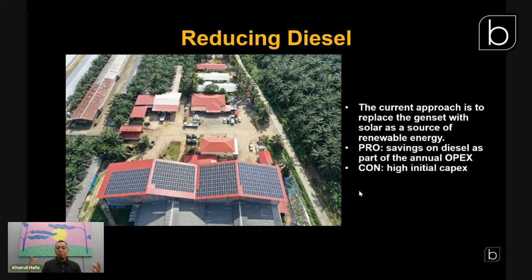Okay, so the pro, I wrote here, is savings on diesel, which is part of your annual OPEX. But the con, I wouldn't say con lah, but some of the limiting factor is the high initial capex. So for you to replace your 200 kVA genset, it might be quite a big cost, lah. But there are new innovations coming to help mitigate this issue.